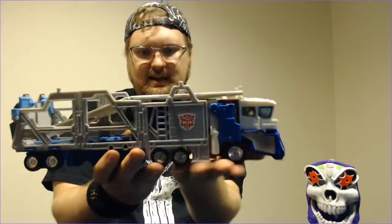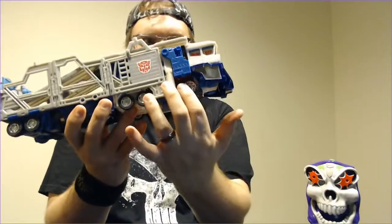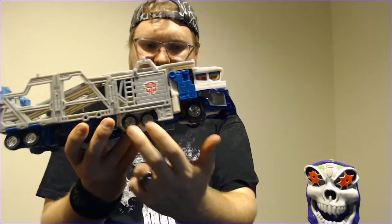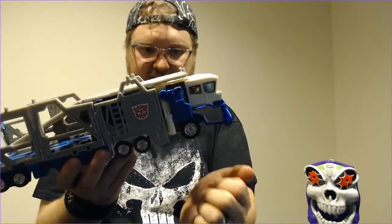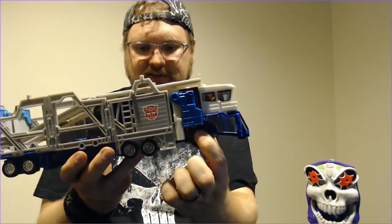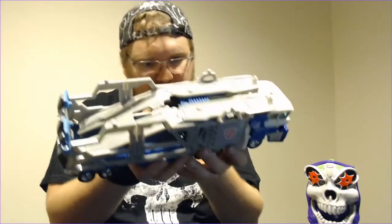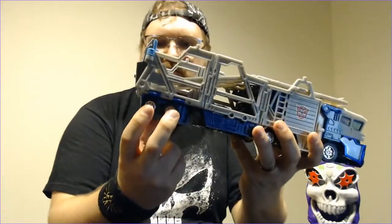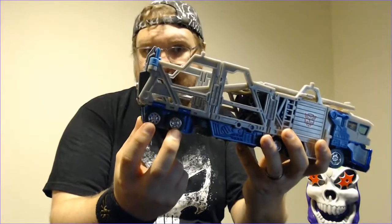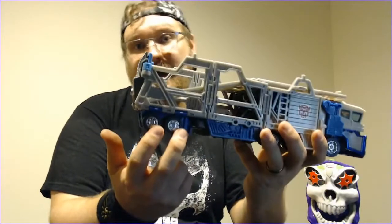He's got 10 rolling wheels all throughout him, chrome hubcaps on all of them, which is really nice, rubber tires as well, and, funny enough, front tires say Transformers. These two say Cybertron, and then these back ones actually have his Japanese name from Car Robots, God Magnus.